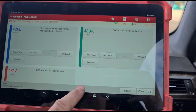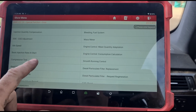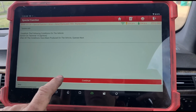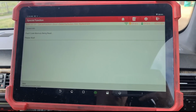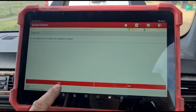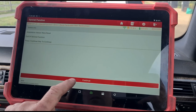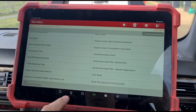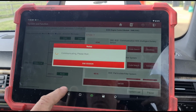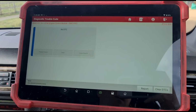So now to clear these codes for the particle filter, we need to go to special function, drive, and diesel particle filter replacement. This is just going to reset the values of the DPF. Okay, that's done. Now if we clear the codes, they should now be deleted and they'll stay gone.